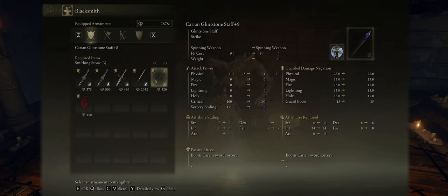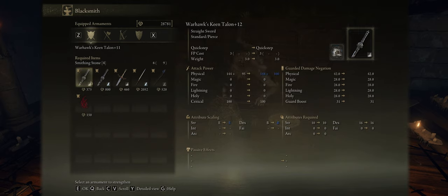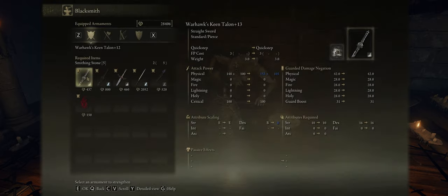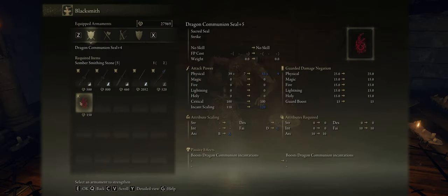We still need more Smithing Stones if we want to be able to start bringing this up. Okay, we can get one of these. Which one? Let's main hand one. Let's bring that up to 5, and bring it up to 13. Then if we can get another 3 more Smithing Stone 4s, we can bring them all to 13. Yeah, we have 2 of them now.